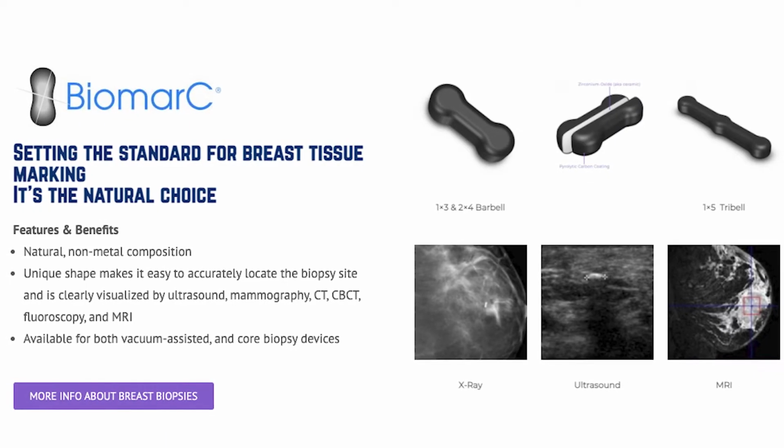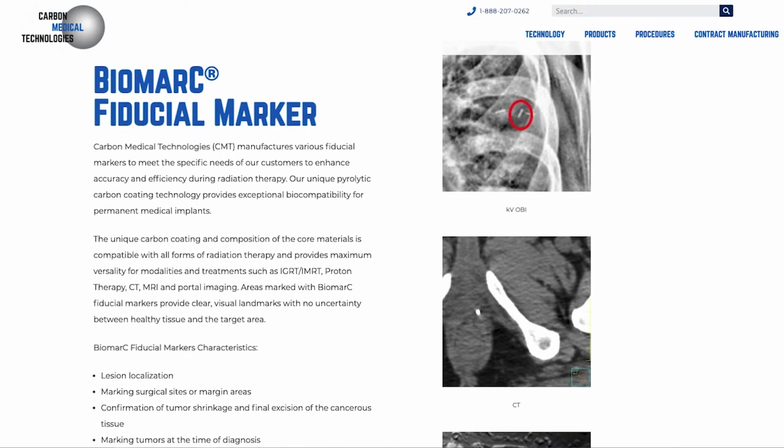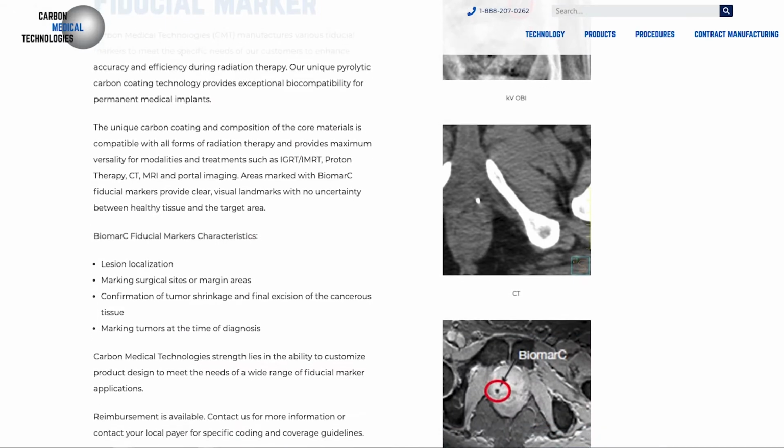world. Currently, the pyrolytic carbon coating technology has been incorporated into our Biomark implantable tissue markers developed for biopsy site marking, and our Biomark fiducial marker product line, which is used in radiation treatment planning. And then in addition, we've developed a pyrolytic carbon-based injectable bulking agent called Durasphere, which is used for the treatment of stress urinary incontinence in women.